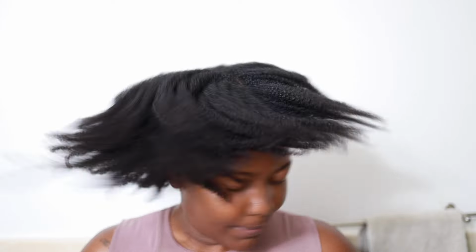I'm definitely gonna come back once I band it and see how it looks on day 2 with the fullness and everything. But for day 1, impressed. I'm not gonna hold y'all. I am impressed. Just gonna shake my hair a bit since it is like 95% dry to see if I get a nice little... Yeah, that is it. I'm hype! Yes! Look at the curls.